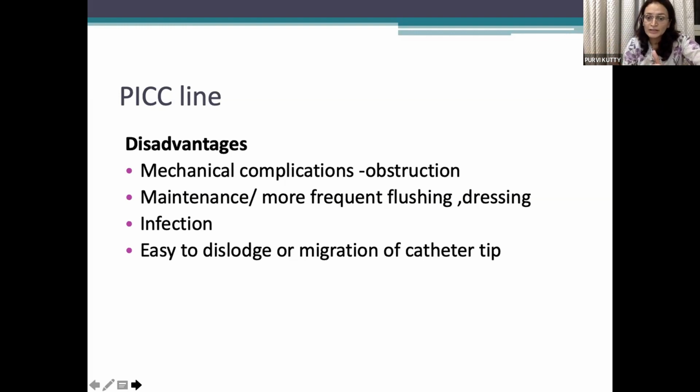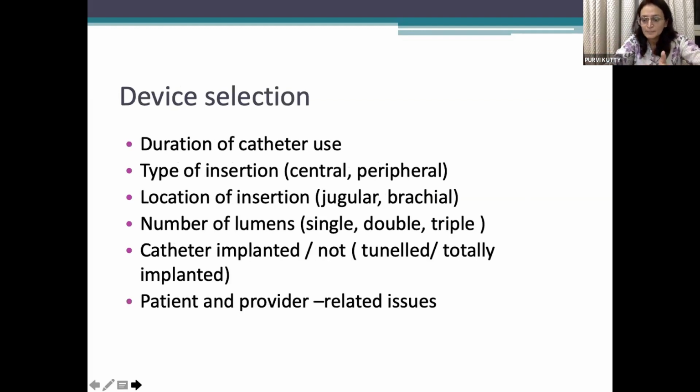It is easy to dislodge, there are fractures, and also sometimes we have migration of the catheter tips. However, this is less expensive than the others, and it is generally a quicker procedure, can be removed easily whenever infected and replaced also faster.